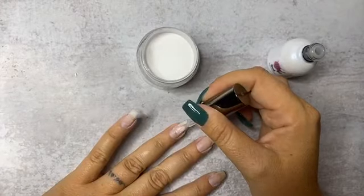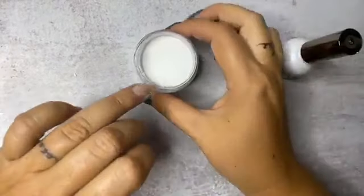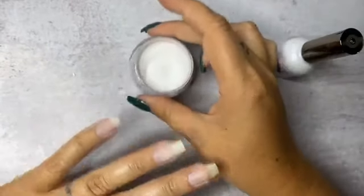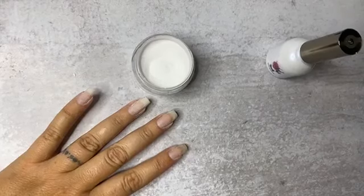So I'm just doing a really thin runway strip right down the middle of my nail and dipping right into clear. The biggest question I see is, I just ordered a starter kit, but clear didn't come in it.